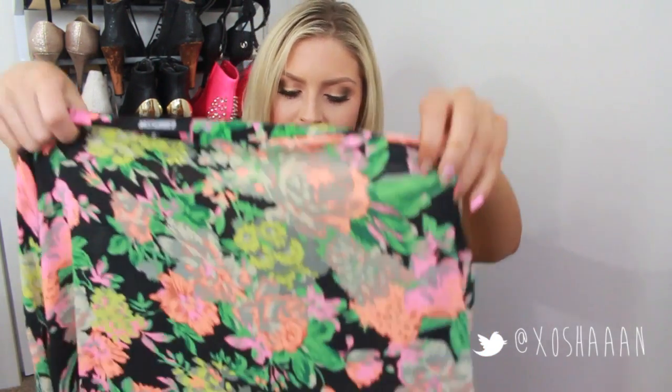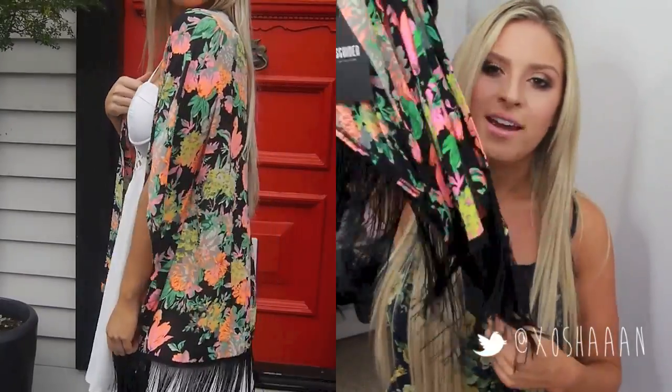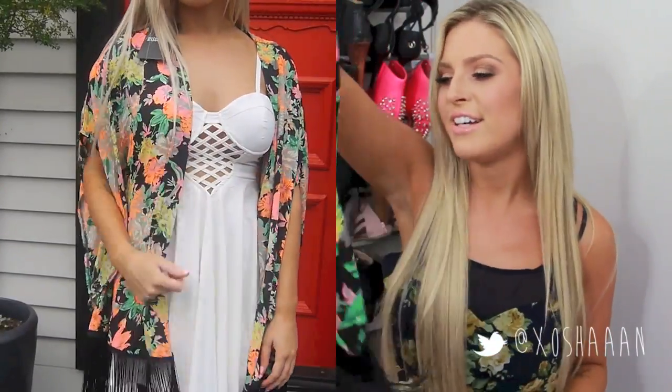In this haul, you are going to see a lot of kimonos because I am obsessed. Kimonos, I am just out of control. This one here is in a size 8, and it's neon and black and green and stuff. It's just got tassels. I don't know what it is, but I love it.